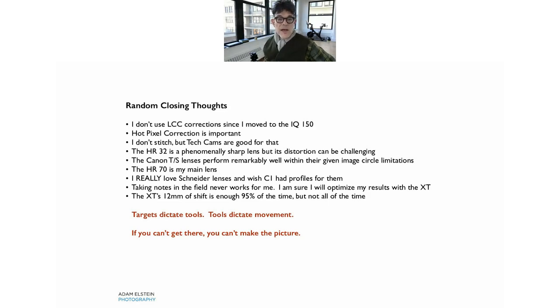Finally, and these are my final thoughts, random closing thoughts, and then I'm going to wrap this up and we can take questions. For those of you who use LCC corrections: since I moved to the 150, I have not used them. Maybe I should be, but whether I'm shooting at night, I only use the lens that I used to use LCC corrections on, the 32. I don't even really have to use those anymore. Perhaps I should be doing that, but I really haven't seen the need. I have noticed that hot pixel correction is important, particularly for long-time exposures, but that's a trivial, one-click adjustment in Capture One.